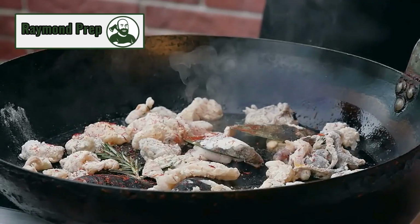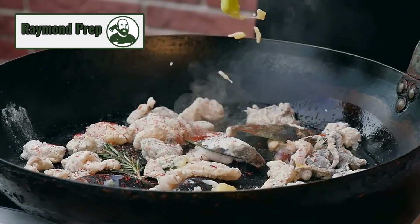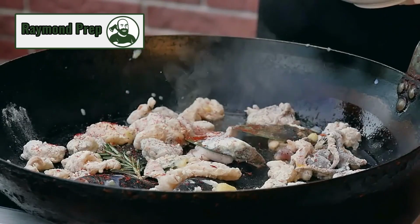Product 4, frozen wild-caught salmon. Buckle up because I'm about to share something that's going to save you serious money while making you look like a culinary genius.